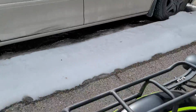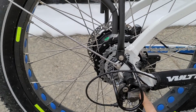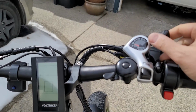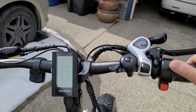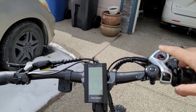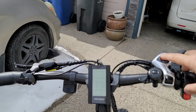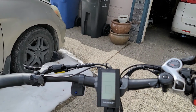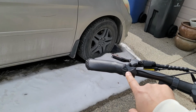What else do I need to talk about? These are the Altius Shimano derailleurs. Works well. That's all we need to know. The gears here, there's 7-speed, and in riding, I find that you kind of have to figure out between stopping and going. Normally when you're stopping, you want your gears to be at the lowest gear, and when you pick up speed, then you can increase it to 7, and this is to upshift it, and then this is to downshift it. And this here is your pedal assist controller, positive, negative, on and off button.